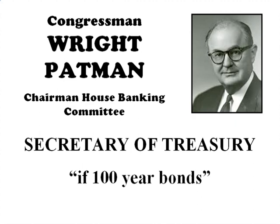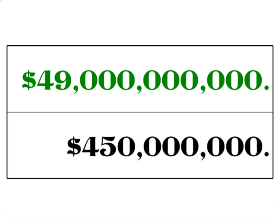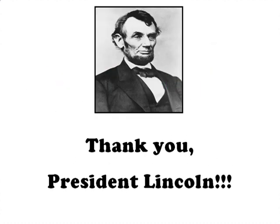"If the money had been borrowed for 100 years, from 1863 to 1962, to reduce the amount of annual payments, the amount of interest paid would have exceeded $49 billion. Lincoln printed $450 million in greenbacks, and the interest he saved was $49 billion. Thank you, Mr. President."